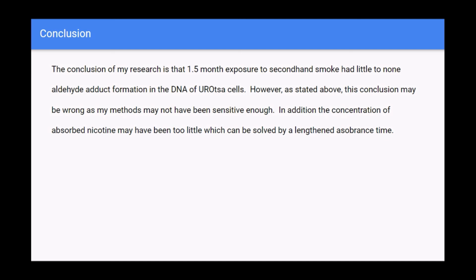However, as stated above, this conclusion may be wrong as my methods may not have been sensitive enough. In addition, the concentration of absorbed nicotine may have been too little, which can be solved by lengthening the absorption time. By doing a more specific experiment, my research can be solidified to ensure that there is indeed no aldehyde adduct formation. Nonetheless, because research in this field is new, and there is not a lot of research done on this topic, my research can be used as a basis for new research on genetic secondhand effects of electronic cigarette smoke.